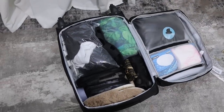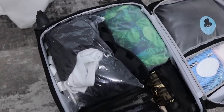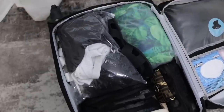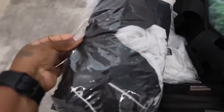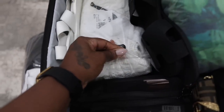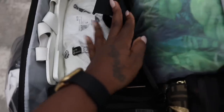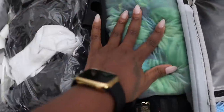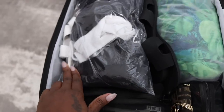Okay, y'all. So today is Friday and I just wanted to show y'all how good I packed. I packed so good. What I did was I usually just save these little baggies right here, like if I get a package from Amazon, even Shein, I keep these little baggies. This one is a Shein, the rest of them are from Amazon. And I have all of the outfits inside these baggies, the two pair of shoes.